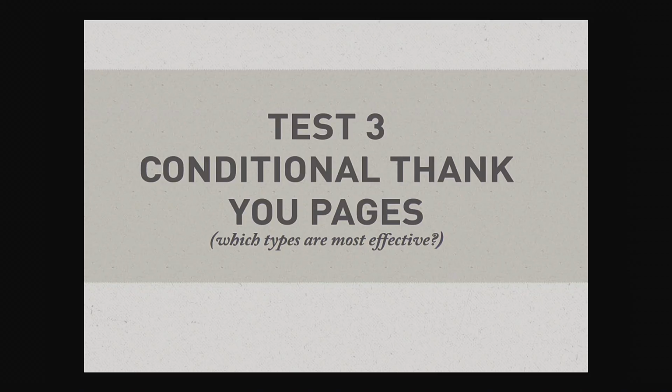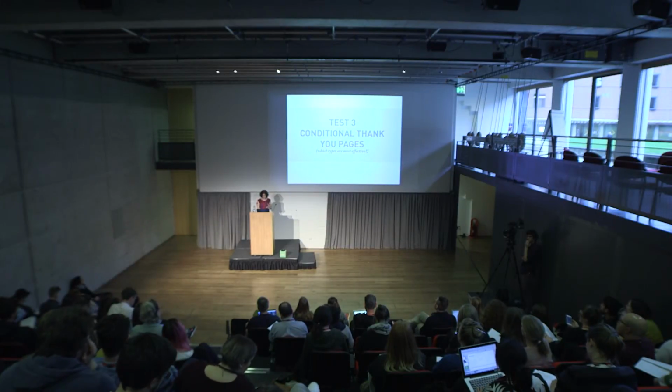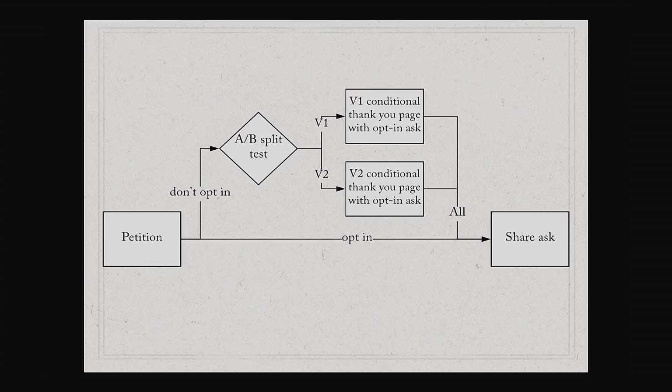And finally, I wanted to use a cool new bit of functionality in eCampaigning, which is the campaigning and fundraising platform that we have in More Onion, called conditional thank you pages. The way they work is that we have a branch when people take the action. If they're not already opted in, both in the past and on that action, they get a thank you page which says, are you sure? Here are all the cool things you get from being on our list. But if they do opt in, or they're already opted in, they go straight to a share ask.